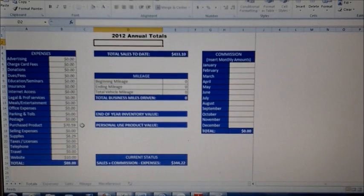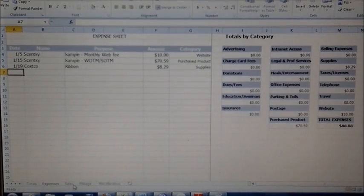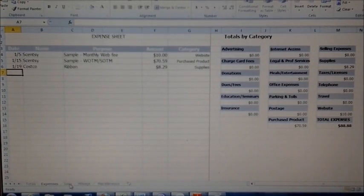And you can see that my purchase product is $70.59. My supplies, there it is, it's $8.29, and my website is $10. Those figures are automatically going to go right there for you every time. So that's how you use the expenses page. When you first get this form from me, make sure you take off my sample stuff.